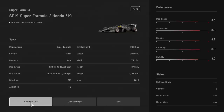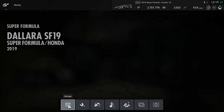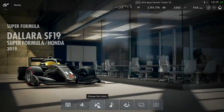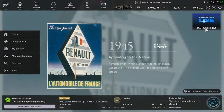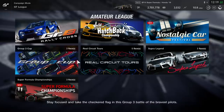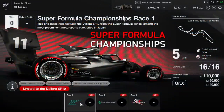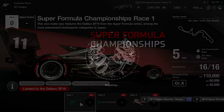This thing weighs 1,400 pounds. Oh my god, this is going to be crazy. We're going to hop in this thing. It was $1 million. It's not cheap, man. It's not cheap at all. Now, I do believe there was something set up specifically for this here. GT Leagues, maybe? Oh, there it is. Super Formula Championship, brand new. Let's do it, man. Can I do it now, though? Limited to the Dallara SF19. Yeah, that's perfect. 16 out of 16 grid.